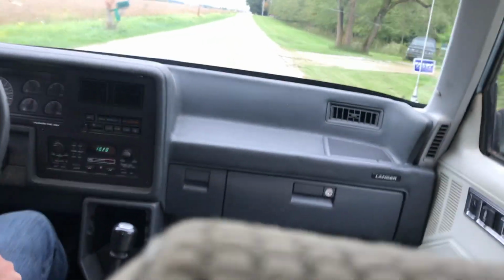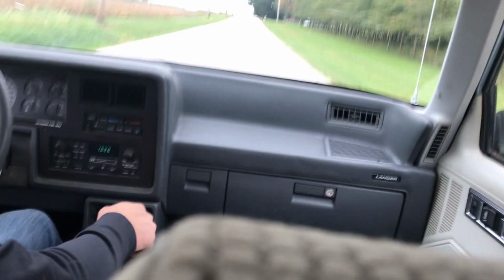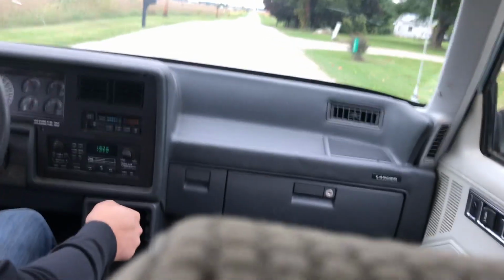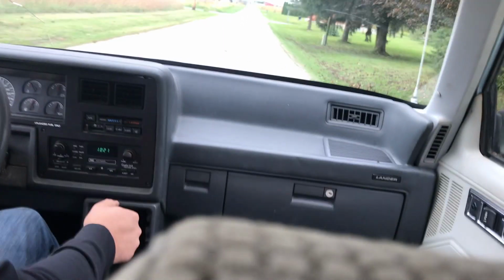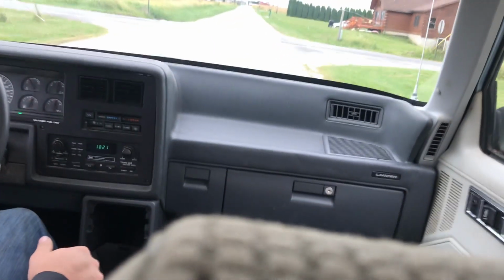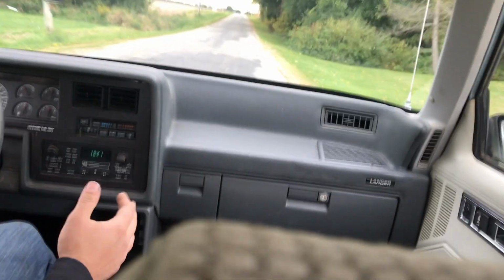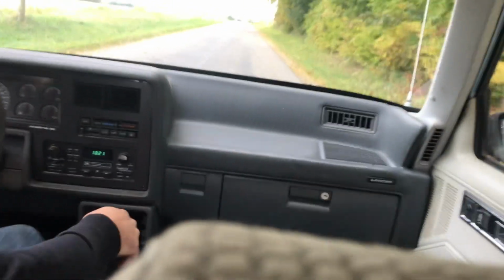This thing just has so much charm. It's like nobody knows of these anymore, and I just love it. Any turbo Dodge from the 80s, even the 90s, like the Spirit R/Ts, they're known, but they're also very unknown at the same time. If you know what they are, you know, but 98% of people don't even know what these cars are, don't even know that they existed.